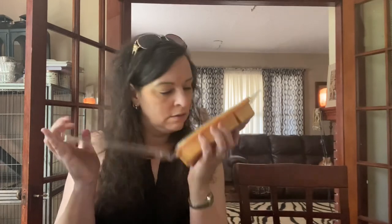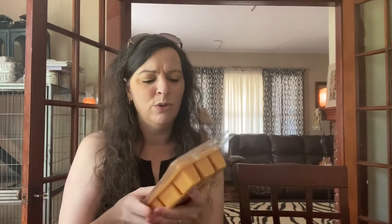Coconut lemongrass. Vanilla bean buttercream. I have baked apple pie. Then I have holiday bricks. So good. It's just like apple pie filling when you make fresh apple pie. I just love it. And it was a pretty good performer, so I really enjoyed that.